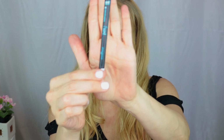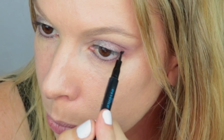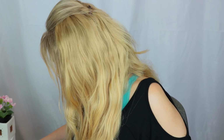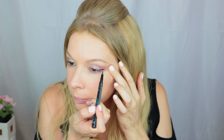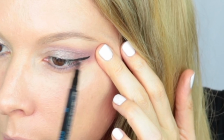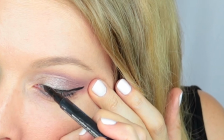I'm going to put on some liner. I'm going to use the Essence eyeliner pen that I always use. Told you I have 3 eyeliners that I like. One by Bourjois, one by Essence, and one by Jade Cosmetics. All 3 of them are so good. They do not smudge, they are very precise, easy to work with.